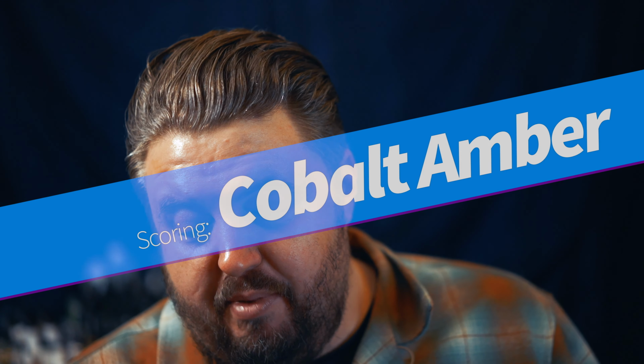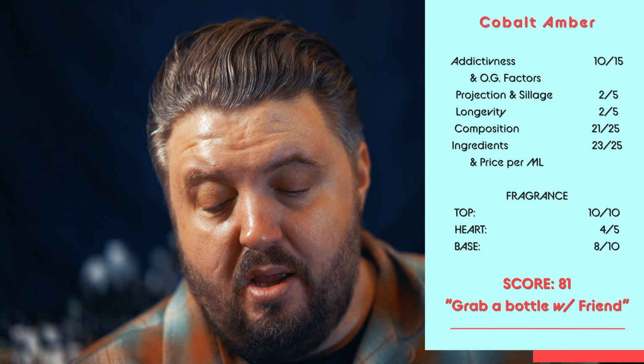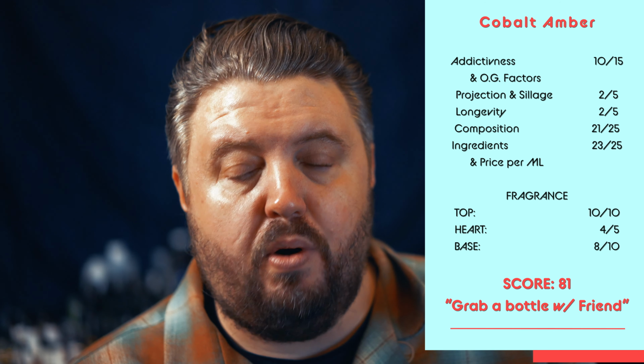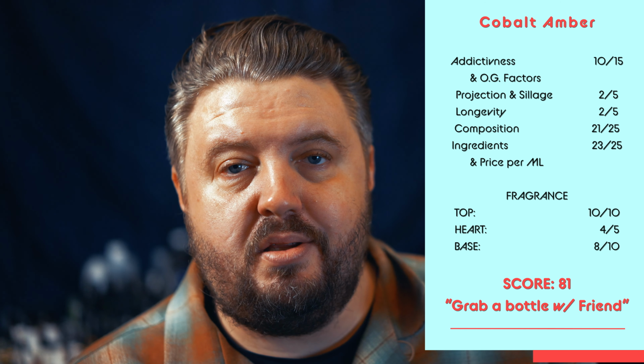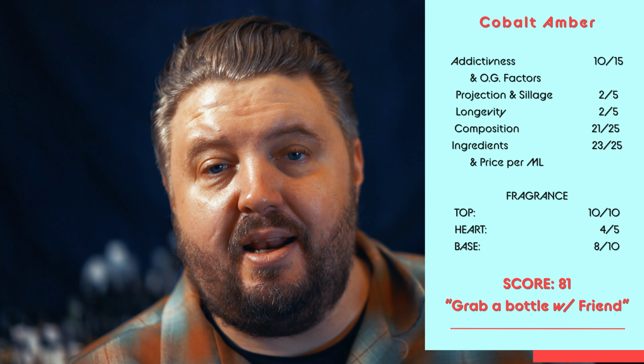Let's score this bad boy. Addictiveness on this one, 10 out of 15. Projection and sillage, skin scent, 2 out of 5. Longevity, 2 out of 5. Got to knock them there. Composition, very good composition, 21 out of 25. Ingredients, all high-quality ingredients in here, 23 out of 25. Top, full 10 out of 10. Heart, 4 out of 5. Base, 8 out of 10. Final score of 81.